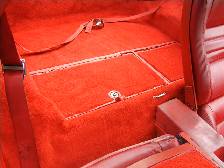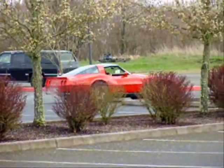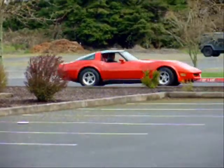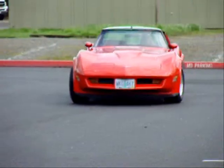There's a lot of fun to be had for the price that we're asking. And we will try to put this car out of the shop as we own it. It's something that you can just turn the key on and have a lot of fun with.